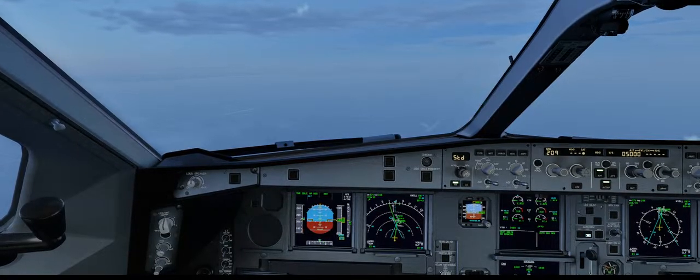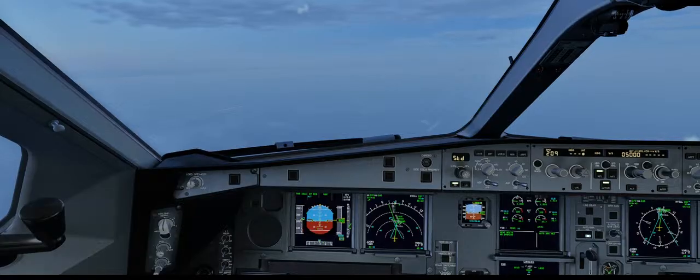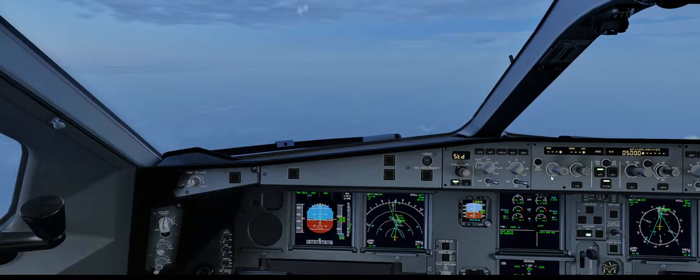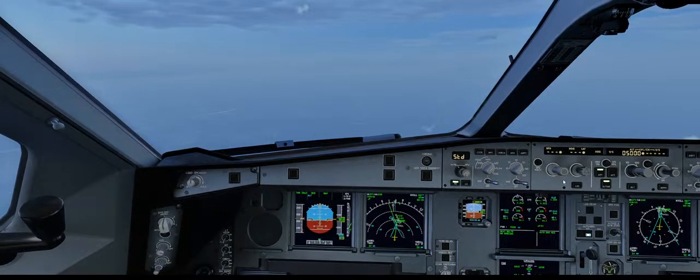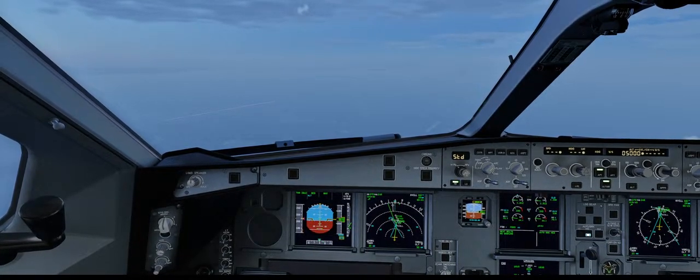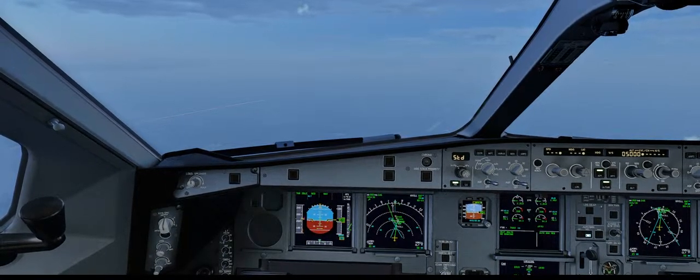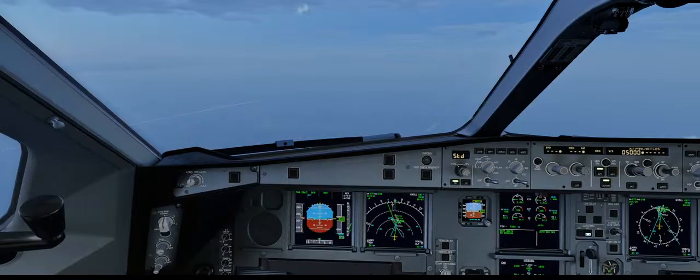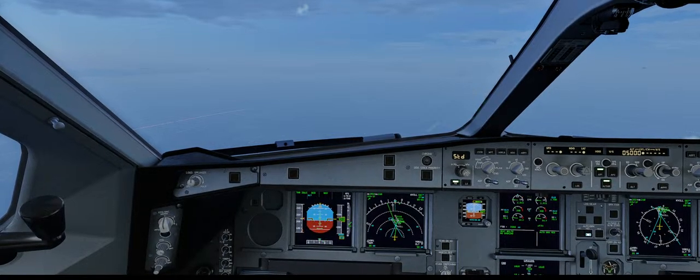Virgin 110 requesting descent to 5,000. Virgin 110, turn right heading 050, approved. Virgin 110, I was requesting an altitude change to 5,000. Virgin 110, descend and maintain 5,000 feet. Descending and maintaining 5,000 feet, Virgin 110.